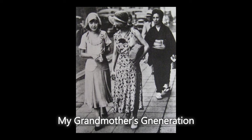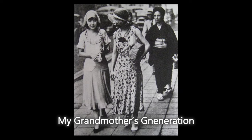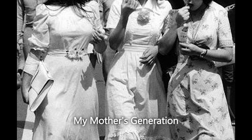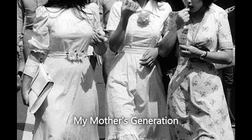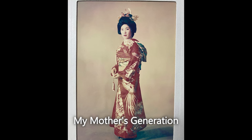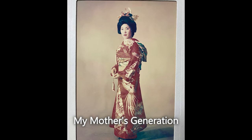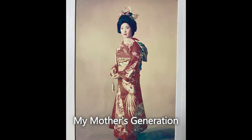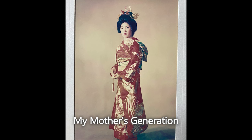They transitioned to more comfortable Western clothing in middle age or later. On the other hand, my mother's generation grew up wearing Western clothing from childhood. However, for special occasions, they often wore kimonos, and it was common for them to order tailor-made kimonos as part of their dowry for marriage.